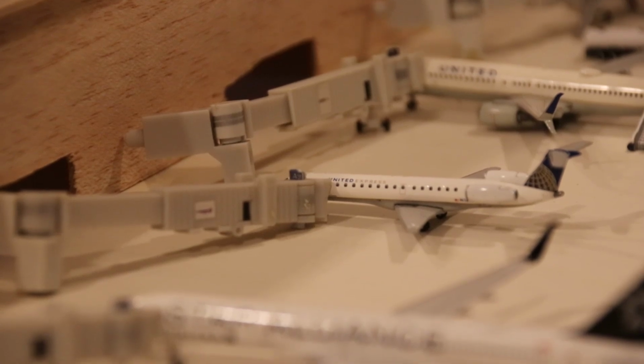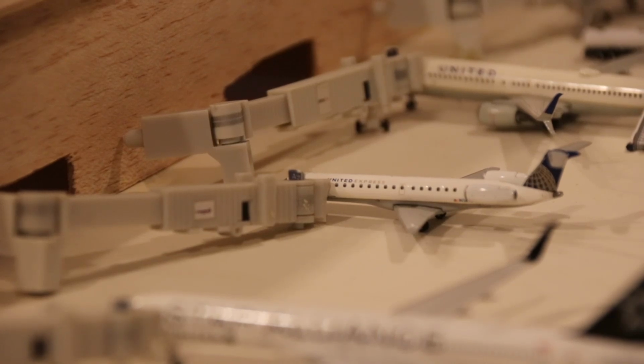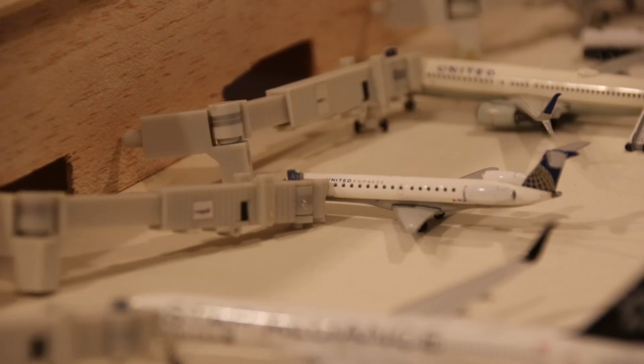Here we have United Airlines Embraer E145. This aircraft is being prepped up for the flight out to, we will say, Pittsburgh, Pennsylvania. We'll depart the gate in 45 minutes.